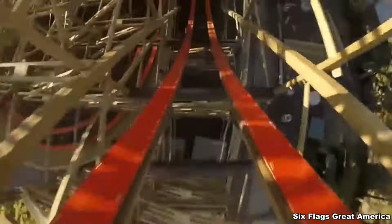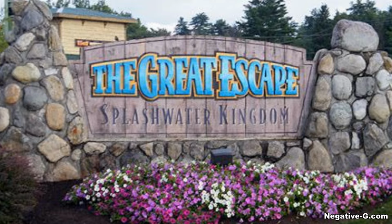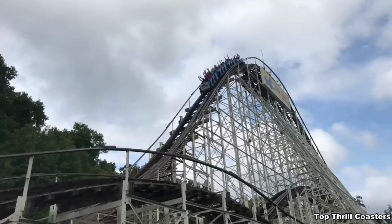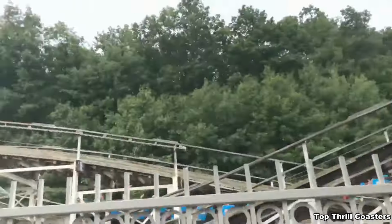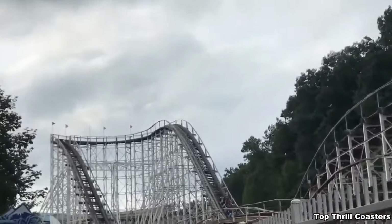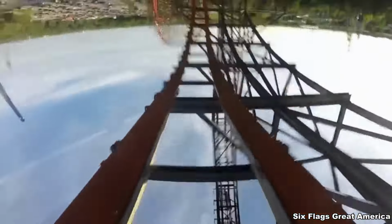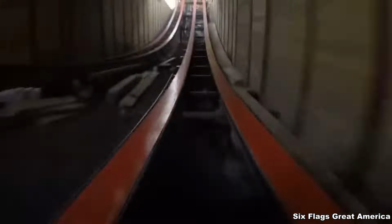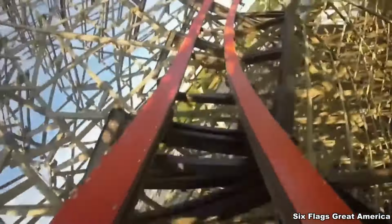So where would I plop it? I would send it to upstate New York to the Great Escape. This park could use a great standout coaster, and they currently have just one wooden coaster, Comet, and people love this thing. It would not be a good candidate for the RMC treatment. So Goliath would not be upstaged at this park by an RMC conversion. With RMC American Eagle, Goliath makes a lot more sense at Great Escape than it does at Great America.